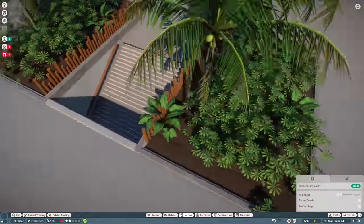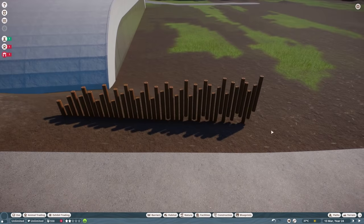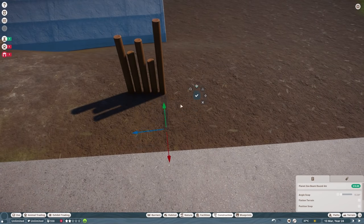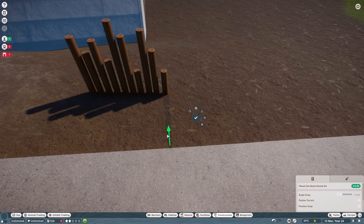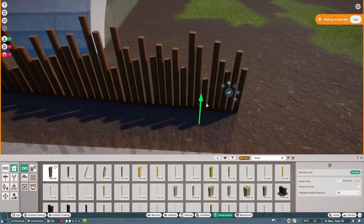These trees, I'm really happy that I found these. It's like a new kind of bush for me to use in the zoo. I'm always sticking with the same plants. I found myself always using the same pieces, and I'm just trying different things in this zoo, which is good.